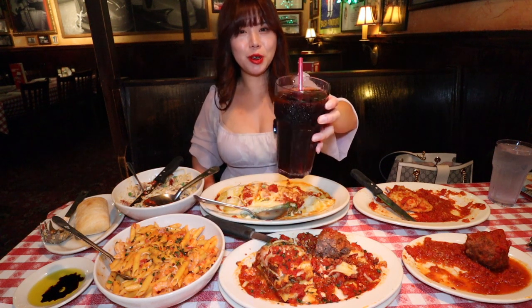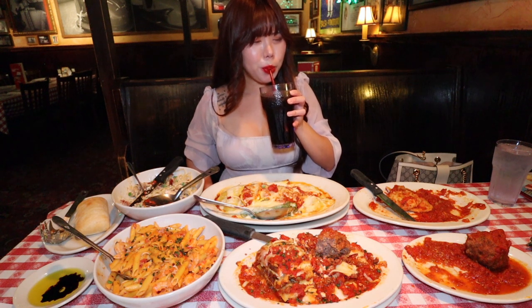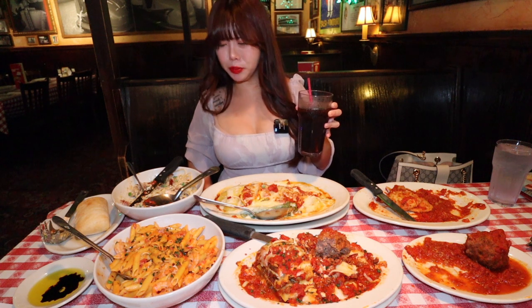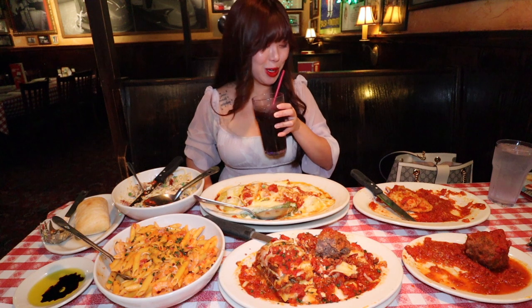Drinking Pepsi today, guys. They don't have Coke, but Pepsi also does the trick. Oh yeah, this is really refreshing after eating all these carbs.